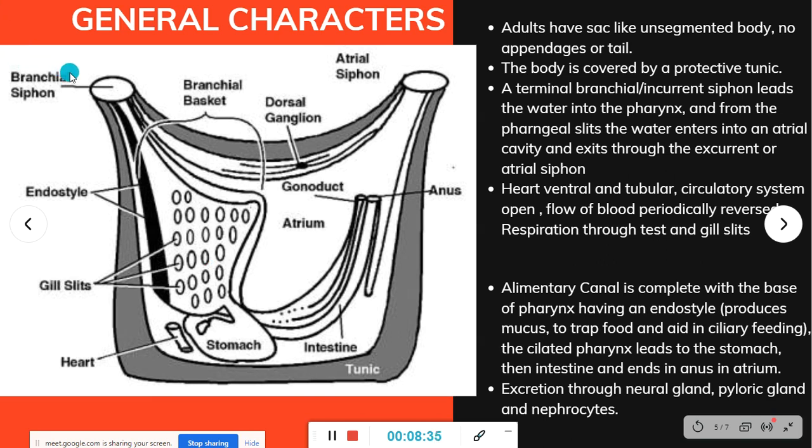The water which enters from the branchial siphon through the so-called mouth into the pharynx contains suspended food particles, such as zooplankton and phytoplankton. They get trapped in the mucus secreted by the endostyle, and the excess water escapes out. After the food particles are trapped, the water escapes through the gill slits into the atrium. From the atrium, the water exits through the atrial siphon, or excurrent siphon. It goes outside. Also, at this point respiration takes place. The incoming water brings in oxygen, and carbon dioxide is removed into this water, which also exits outside.